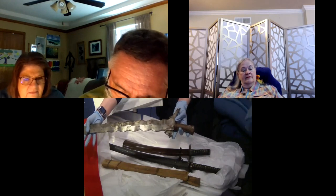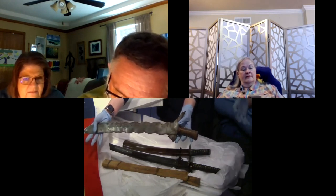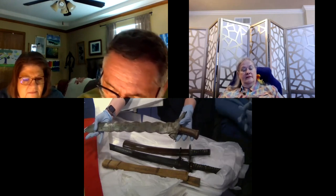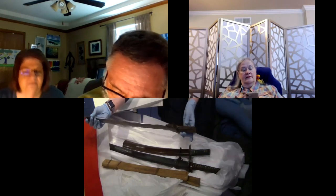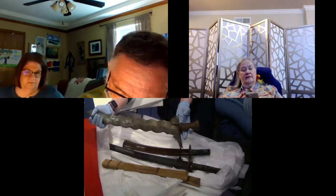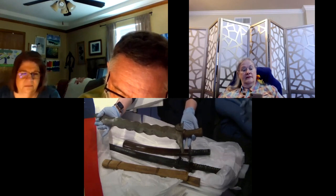They're typically a little bit shorter. They have more of a religious aspect to them. But this one is from the Philippines, so the technology and the style just disseminated up north over time. And this is more of a typical sword for it.